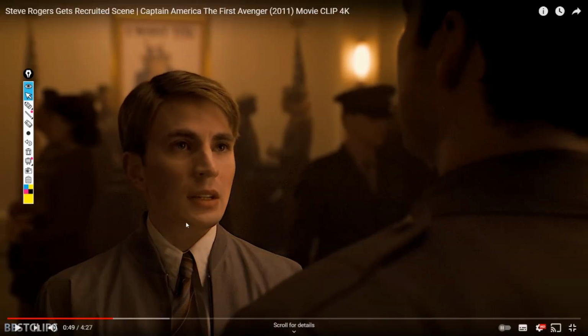They've kind of messed up the CGI here, right? His jawline and his chin just doesn't quite look right. It's something to do with the neck. I don't know. Doesn't look right to me. But this scene here, this is the Captain America we all know and love.